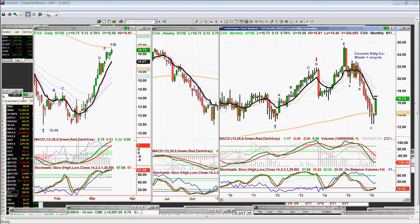Oh, so it's energy as well. Okay, so it's not just recycle, but the recycle turns to energy. Correct. And a nice dividend, J&J says. Nice dividend, CVA. Okay. Now, how do you get into this?